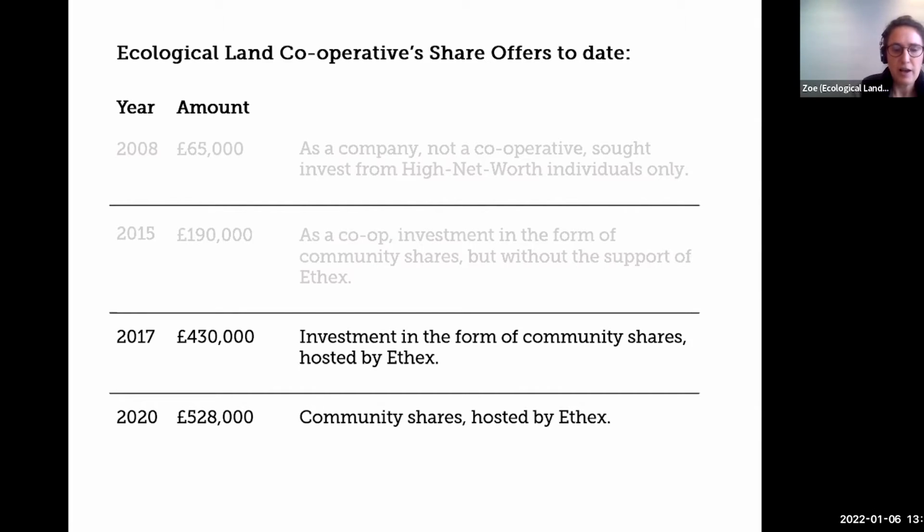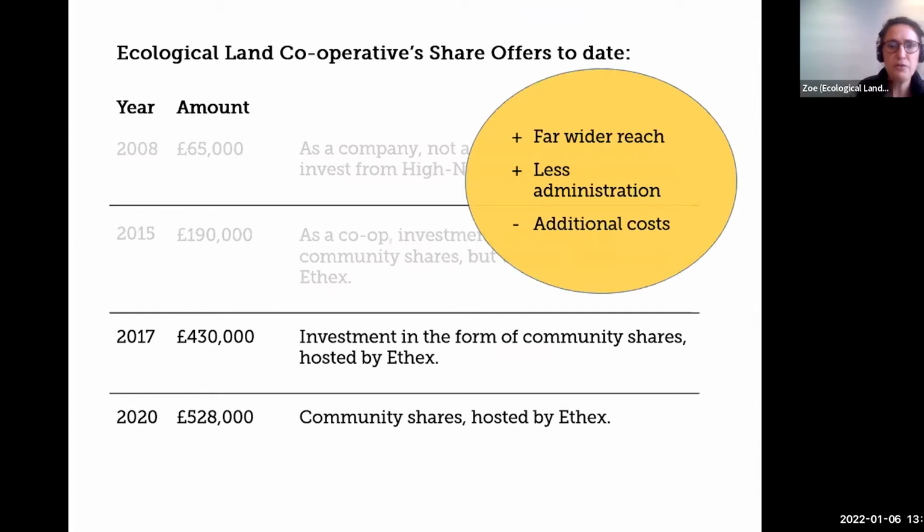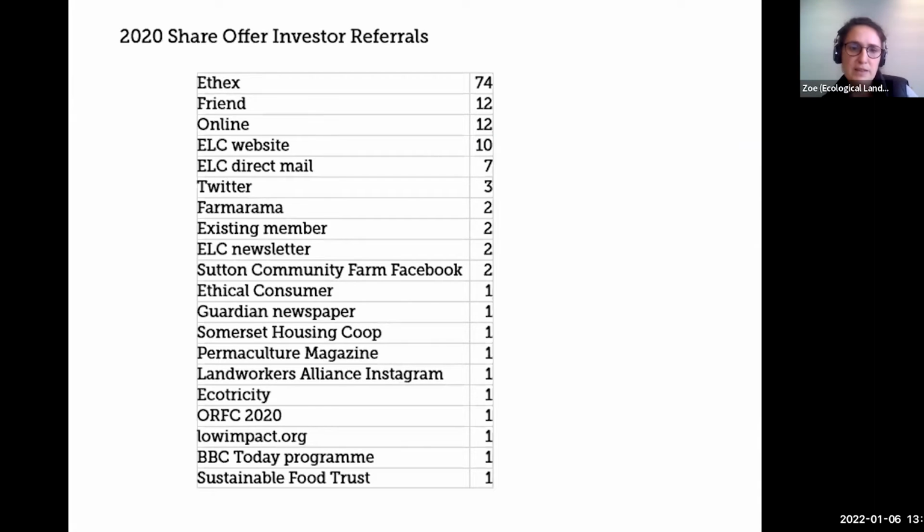And in the next slide, you'll see when we asked investors where they came from, something like 70% of referrals came through Ethex. So far wider reach, less administration, because Ethex takes that away from you. But then, of course, you do have those additional costs, which Chris highlighted in his presentation. So that's the breakdown that I referred to.